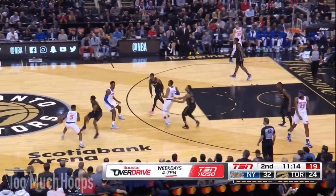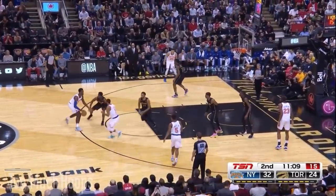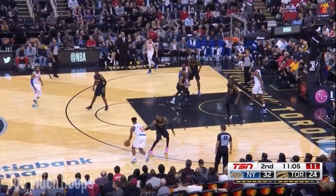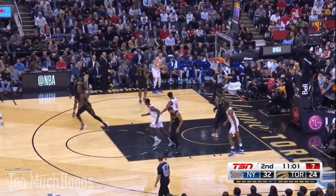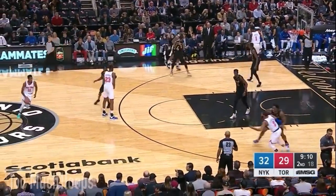Here we get some nice switching between Terrence Davis and Norman Powell at the top of the key. As Dennis Smith Jr. charges into the key, he's met with the length of Chris Boucher, who makes him reconsider, and Smith throws it out of bounds. And the rim protection of the Raptors bigs would become a theme in this game.